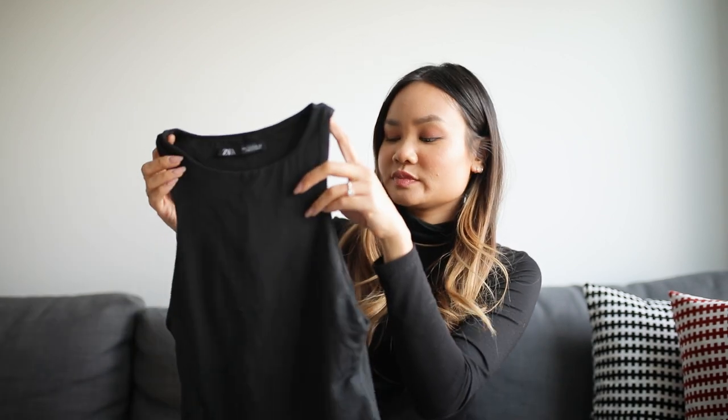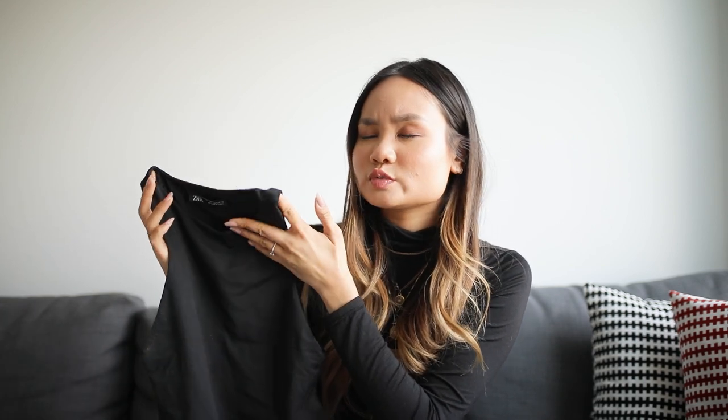For those of you who are lazy and don't like to tuck your shirts into your pants constantly throughout the day, this is a winner here. You're gonna wanna pick up this. And not only can you wear this in the wintertime, but also in the summer, fall, spring, every single season, because you can also layer or wear this alone.